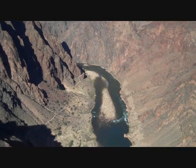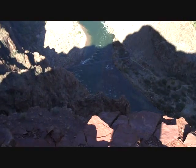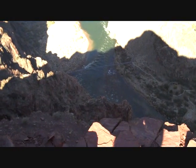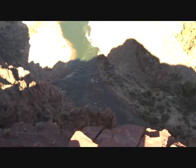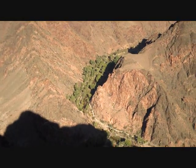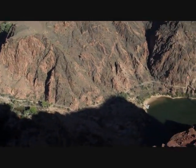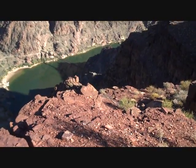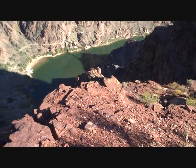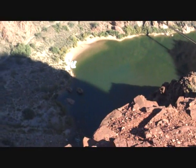We're 2.5 hours into the hike. There's a river down there. Right down there is the Silver Bridge, which we'll cross after we're at Phantom Ranch. There's the Phantom Ranch Canyon there. And down there is the Black Bridge, which we're on our way to. And you can maybe see some rafts pulled up on the side of the river there.